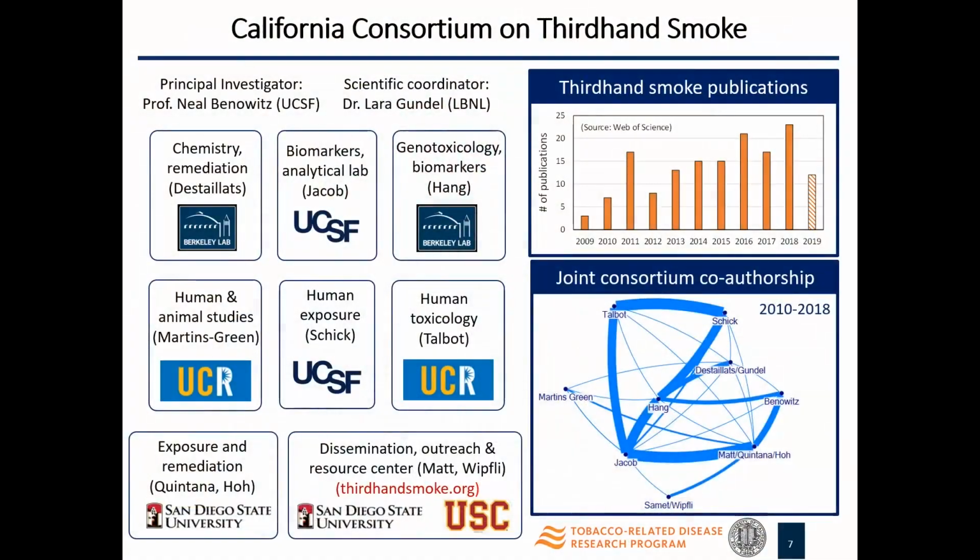By the time we were doing this, a few years ago, other colleagues in California were also involved in other research related with this new field of third-hand smoke. So we got together, we created a consortium. We have been working together for now 8 years and going forward for at least 2 more years. And I'm showing here just so you see the topics that are covered, it goes everywhere from the chemistry to the various biological studies in vitro, or in animals, in humans, many field measurements, and also we have an effort in terms of dissemination and outreach.